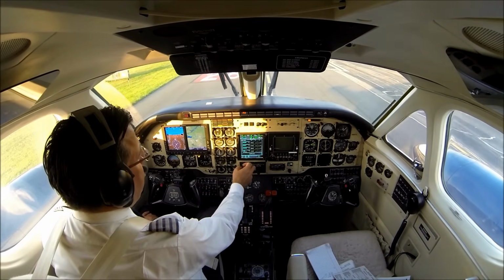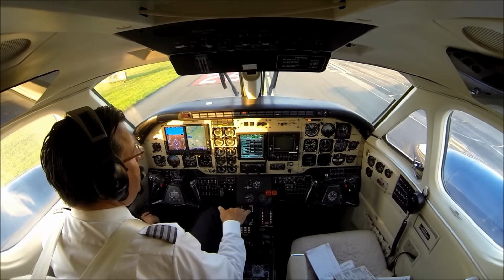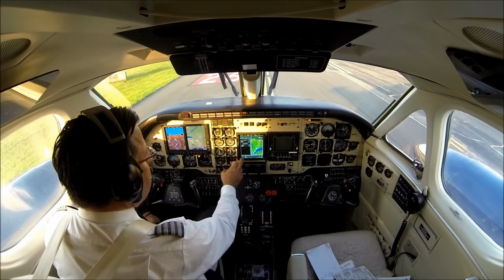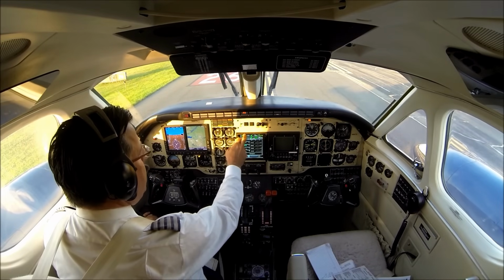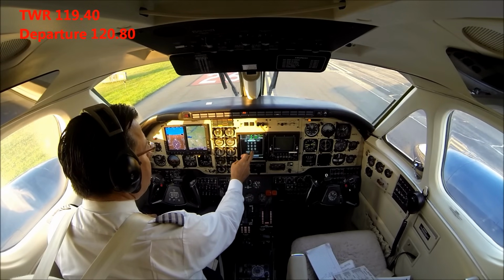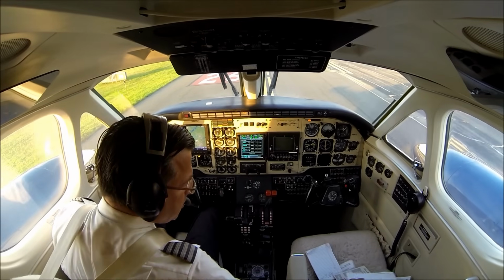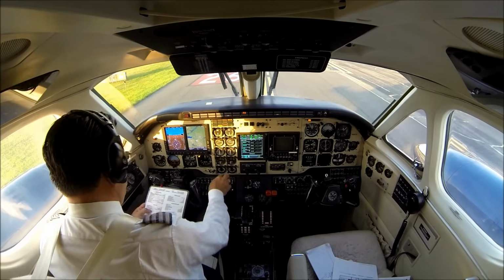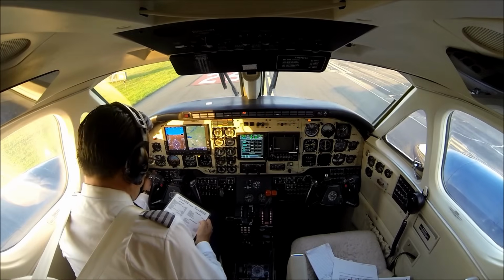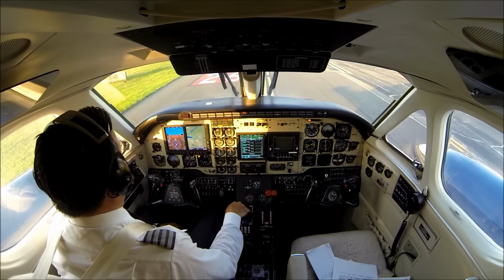I continue now programming the GPS by putting the destination airport LaGuardia in the flight plan. We preview this, all makes sense. Departure frequency 120.8, squawk 4233, and verify the checklist again. The after start and before taxi checklists are completed and leaves us with the final line.